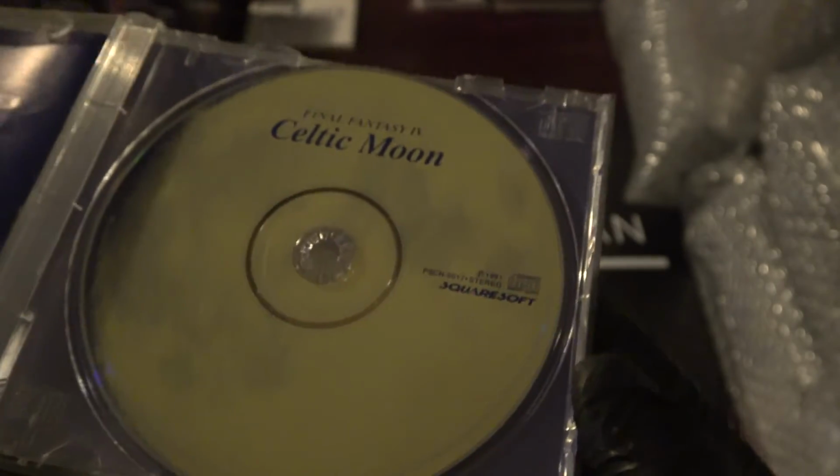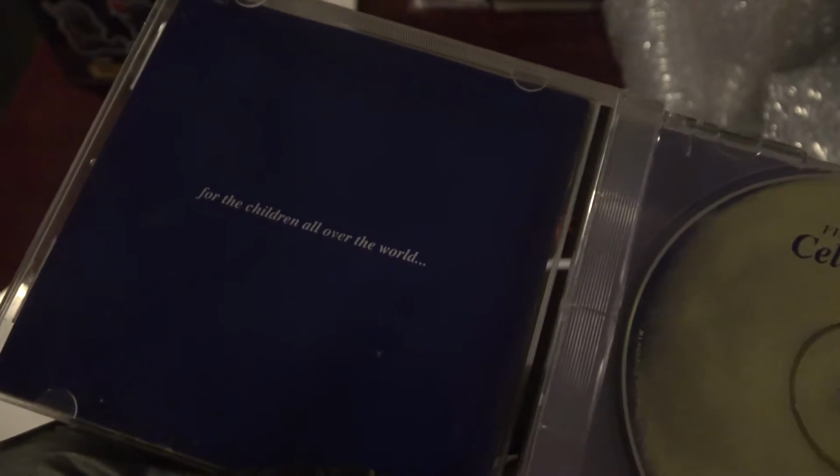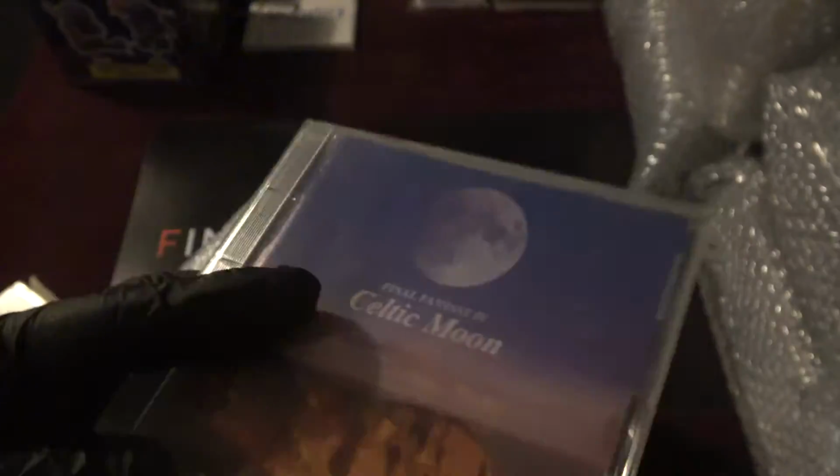It's a bit blurry. Casing is not in the best condition either. So, Celtic Moon. This one's pretty nice. This CD is supposed to be the moon. Got these dark spots of the moon, the Celtic Moon. For children all over the world.